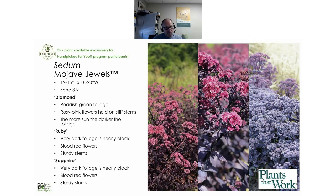So we have Diamond, which has rosy pink flowers. We got Ruby in the center that has a darker red flower, and we have Sapphire on the right that has almost black foliage to it, and a blood red flower. Again, stiffer stems on all of these, and we're holding out the promise on these that they are better plants.